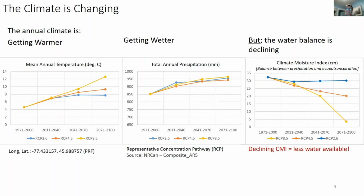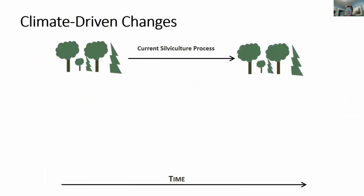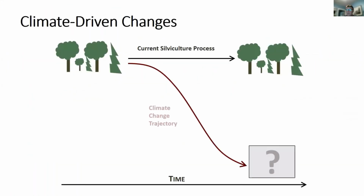And so after conducting a vulnerability assessment, we came to the conclusion that climate change impacts on our forests are going to be strong enough and impactful enough that some of our species were in danger of falling out. And red pine was one of those species that was significantly declining.